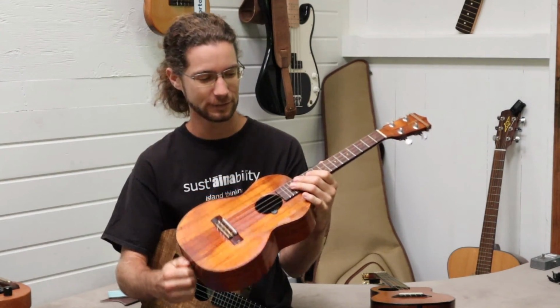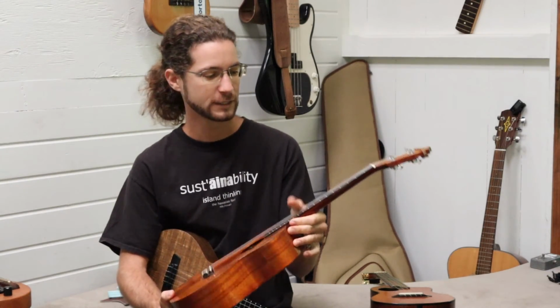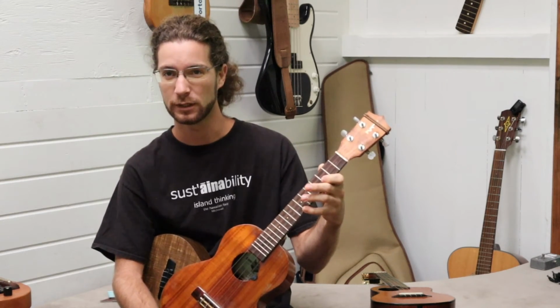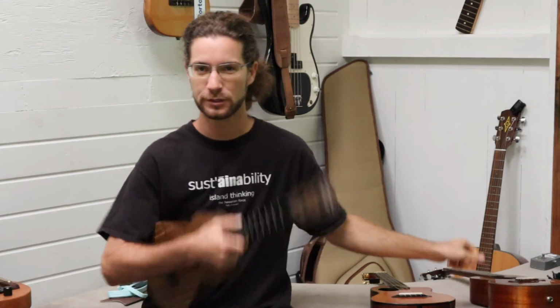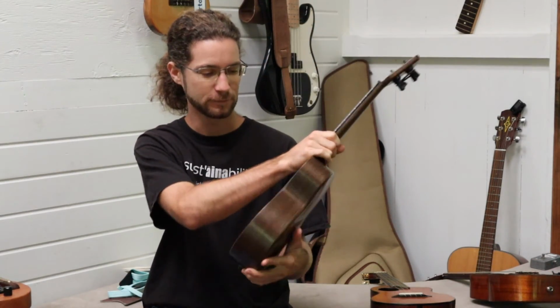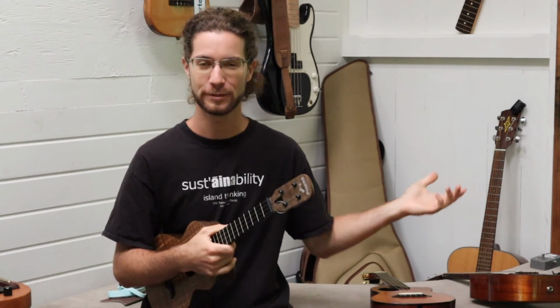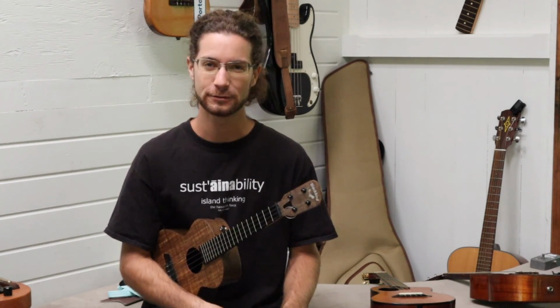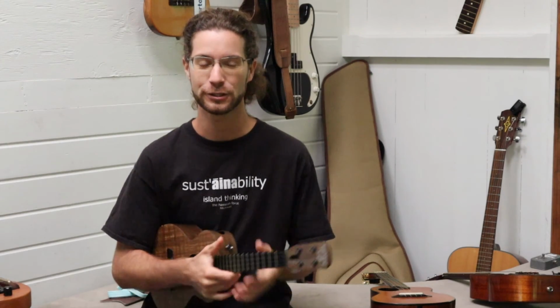until I need an extra instrument or something to record with, because it has the koa sound, which I'm not getting really anywhere else with my instruments, because the Moore Bettah's got the spruce, and this doesn't really sound like a koa instrument, so still having a koa instrument is really a special thing. But that's basically what I play, and if you have any questions in the future about what instruments I play, I'm going to link you to this video so you can check it out and see.